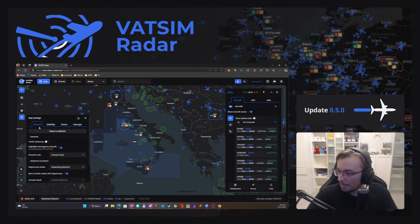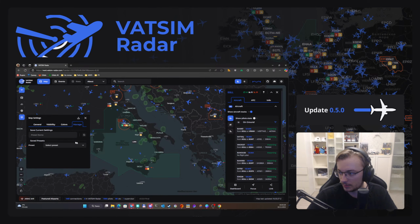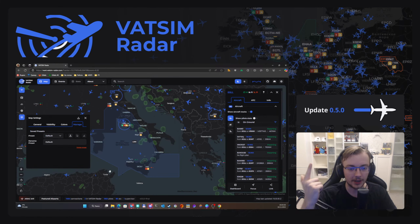And the reset to defaults button, I think that may be useful because there are too many settings. For example, I just reset that to defaults. I open my preset, I click load, and my preset is loaded again in one click.